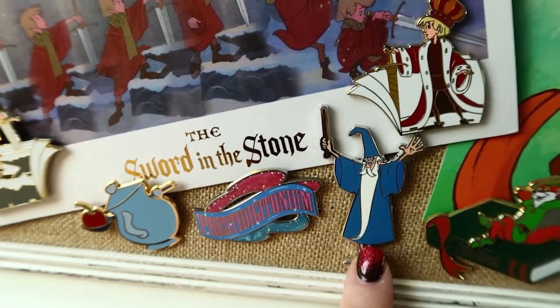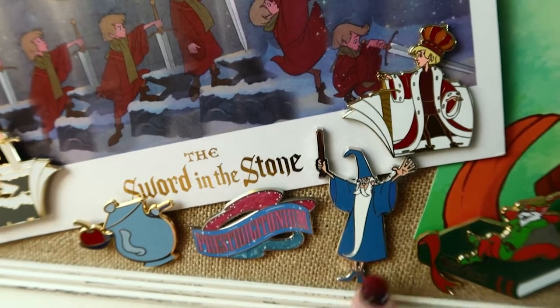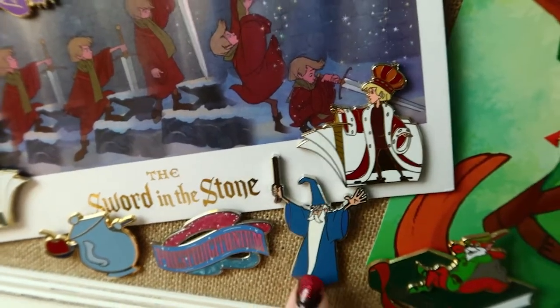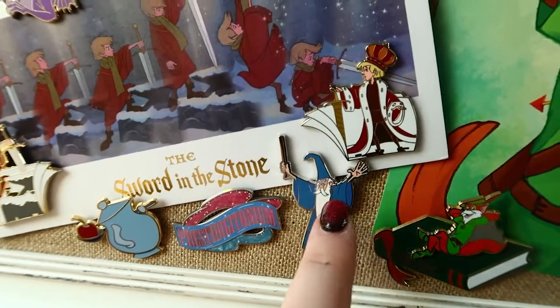And next to him, we have a Disneyland Paris Merlin pin. This is, I believe, an open edition pin. But there's so few Merlin pins that I had to have it.